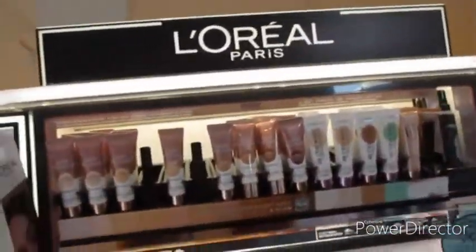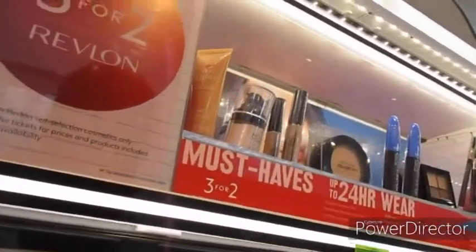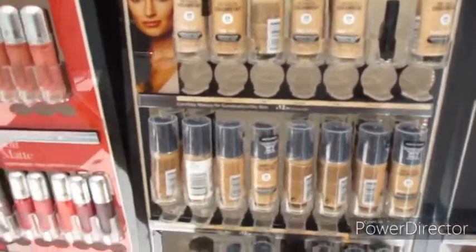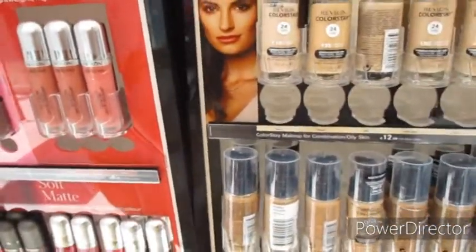For L'Oreal. Sometimes I'm not sure if L'Oreal is a drugstore or a big luxury brand. So for comparing the price, we're gonna take it as a drugstore brand. We're at Revlon now. So how much is Revlon foundation going for? Woo! This is foundation.